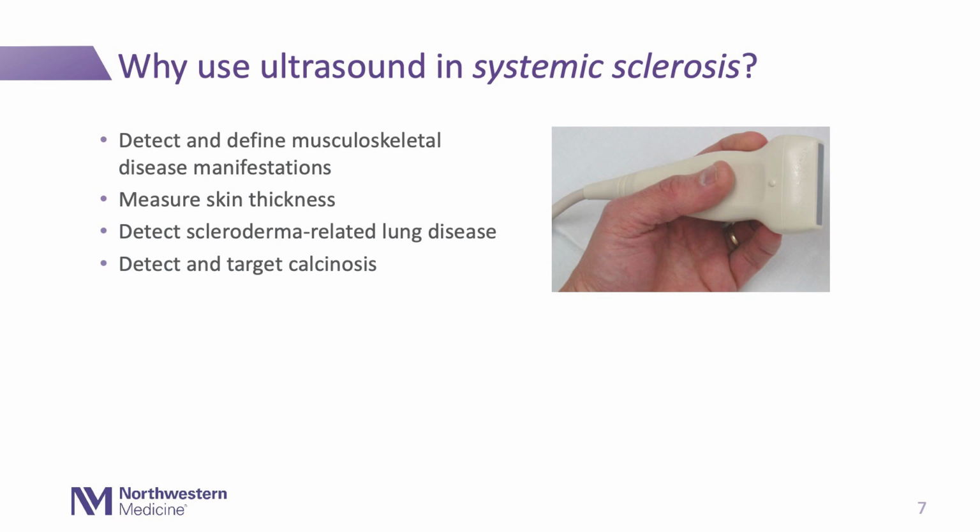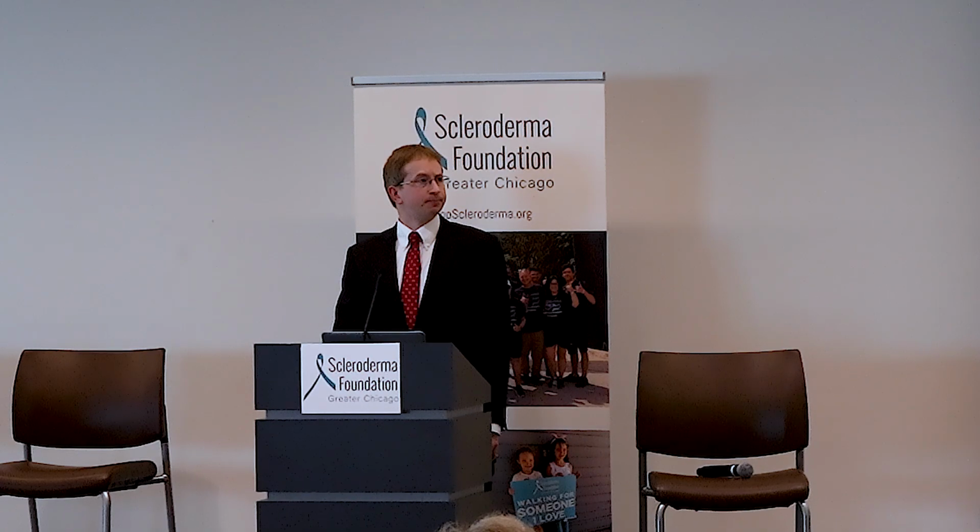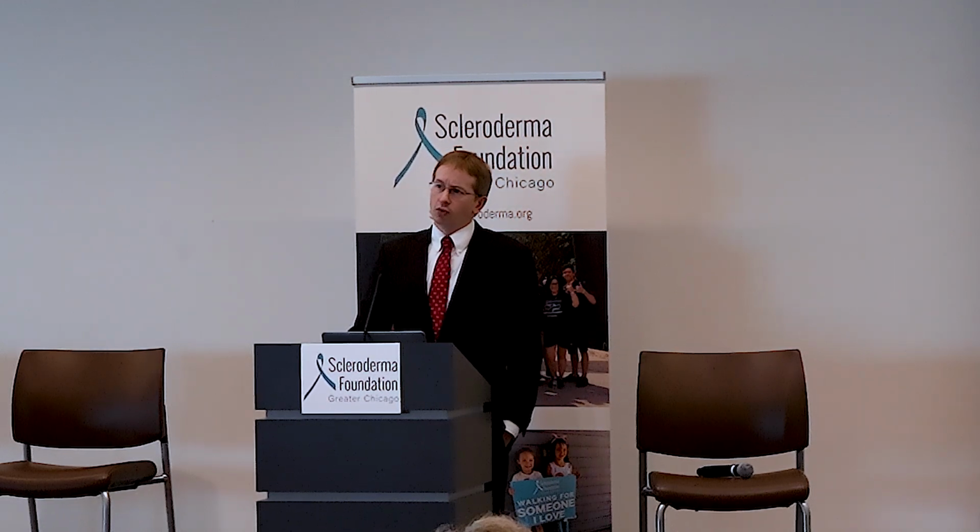Well, this first point is sort of the point of any rheumatologist using musculoskeletal ultrasound at the point of care, is to detect and define musculoskeletal manifestations of scleroderma or its related diseases. But I think the big question that a lot of people have about scleroderma and ultrasound is, okay, well, skin is a very superficial structure, and we want to examine it with greater detail and granularity and quantification. So can we measure skin thickness?